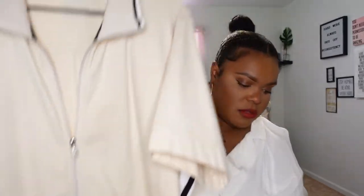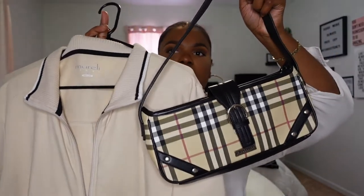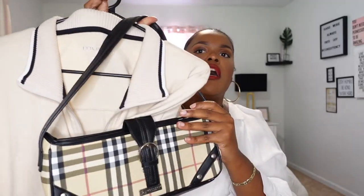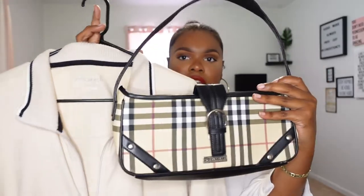At the thrift store, and it's by Morelli Sport, so it is a sports top. And I just thought it was super cute, and it pairs so well with this. This is cute. Going to maybe run errands, maybe going to grab lunch, whatever. I thought this went well together.